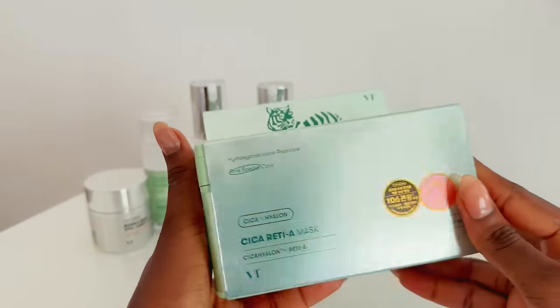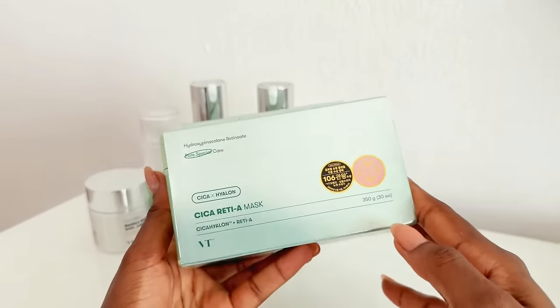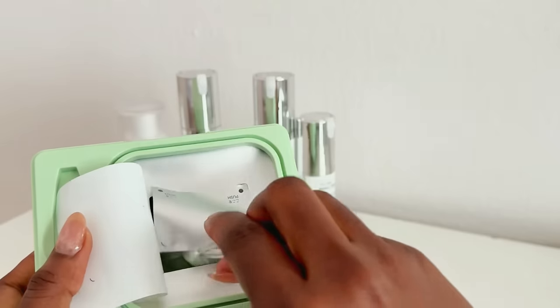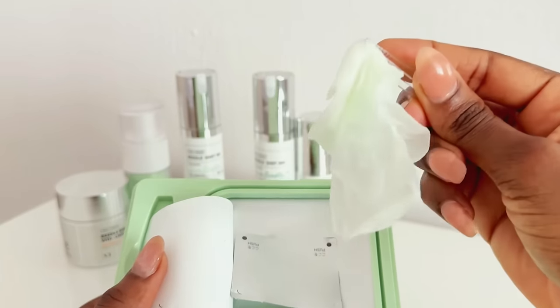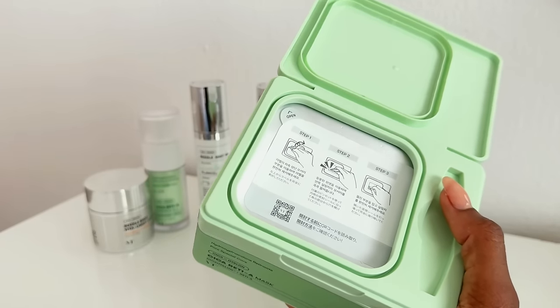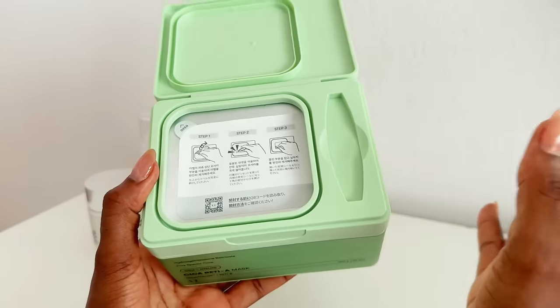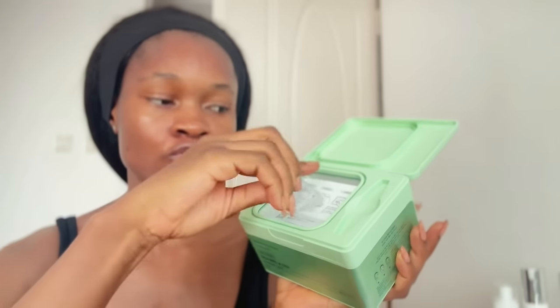And last but not the least is the VT Sika Recti A Daily Soothing Mask. So this is what it looks like. I actually used this last night. It is not sticky and it is not too heavy. Very easy to blend and absorb into the skin. I also love how hygienic the packaging is. It is very easy to use. You just pull out the sheet mask, which is very convenient. I'm really excited to start using this product.